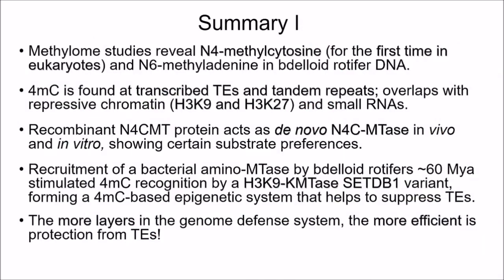So this is just to summarize our findings on this 4-MC methyltransferase: that it's targeted to transposons and tandem repeats. It acts in vivo and in vitro, and in vivo it silences transposable elements by integrating into the chromatin system, and it complements the repertoire of genome defense systems against transposons in rotifers to provide more efficient protection, because as clonal animals, they should be able to suppress their transposons because a clonal lineage is essentially stuck with its own transposons. So they have to suppress them to prevent going extinct.